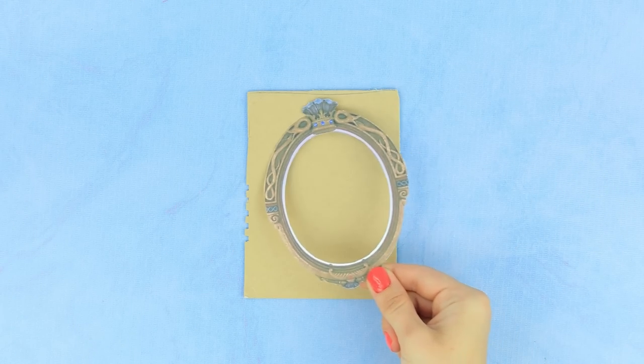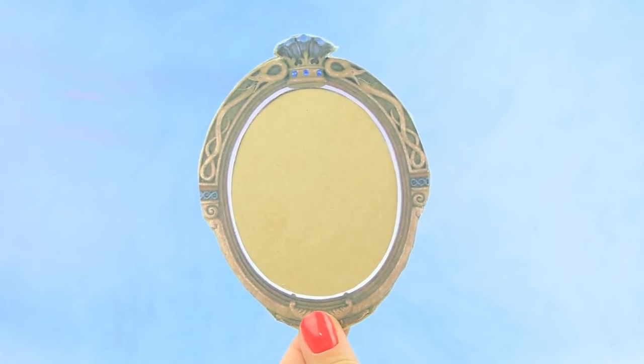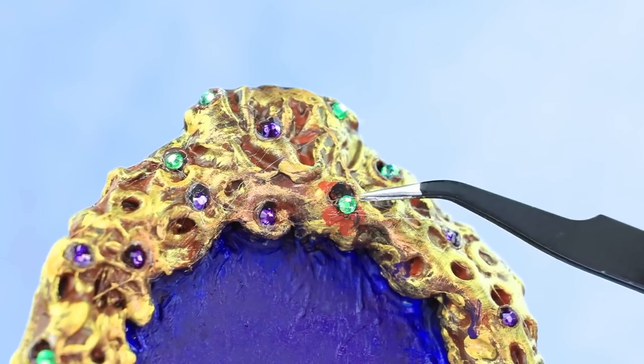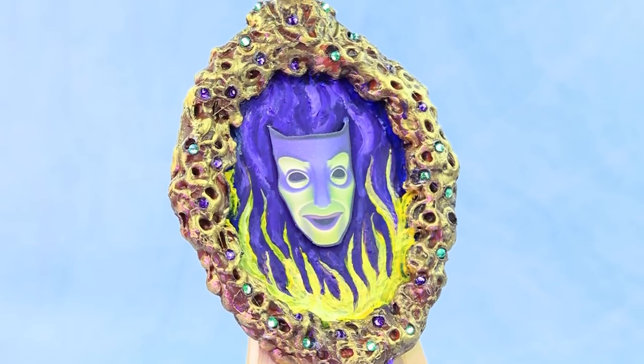Attach the mirror frame. Hot glue texture. Decorate it with rhinestones. LaLiLu summoned a mirror spirit.